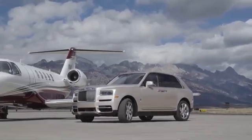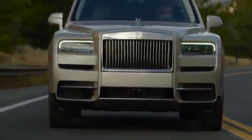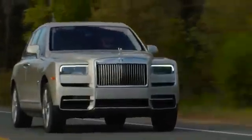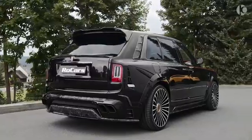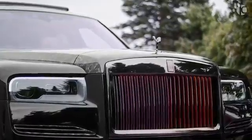Rolls-Royce Cullinan. Just like any other Rolls-Royce car, the Cullinan also sets the bar for other high-end SUVs in all aspects, whether it be comfort, serenity, or overall ambience. Both the interior and the exterior follow the modern design language of Rolls-Royce, but it's the sheer grandeur of the Cullinan that sets it apart from its siblings and its rivals.